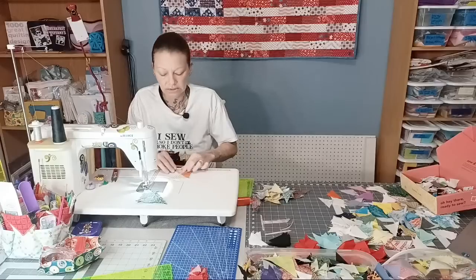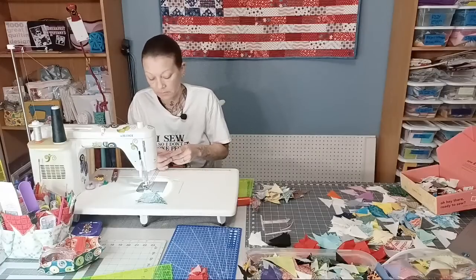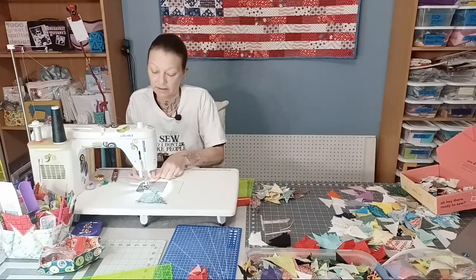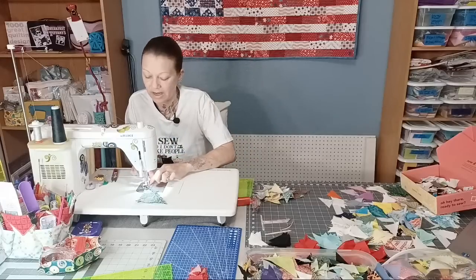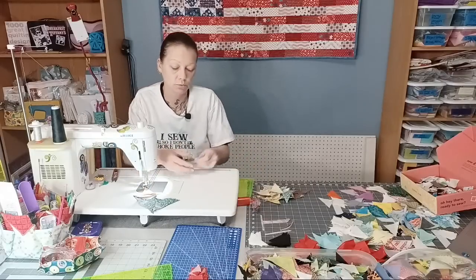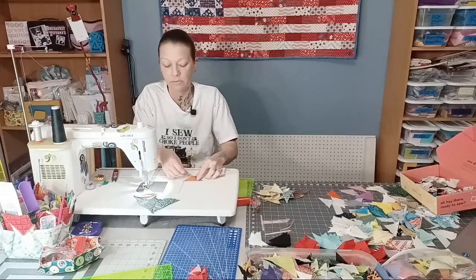You can also use, if you have the small, what is it called? The ruler is not on the wall, so I can't look back at it. I can't think of it. It's a ruler that's already a triangle. If you have one of those, line up the number on that. You can use that too. The strip tube ruler. If you have a strip tube ruler, you can use it as well to trim half square triangles.